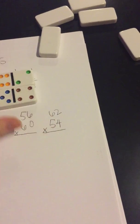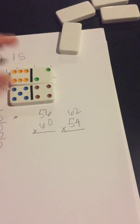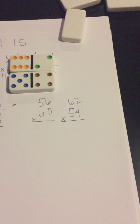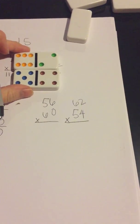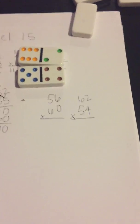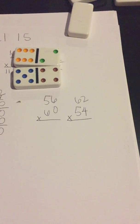All right, so you're going to keep on doing this. So as you can see, I'm going to obviously solve this problem. You keep on doing this, and after you do 5 of them, you can raise your hand, and I will come over and check your answers. And if you got all 5 of them correct, then that means that you beat this level.